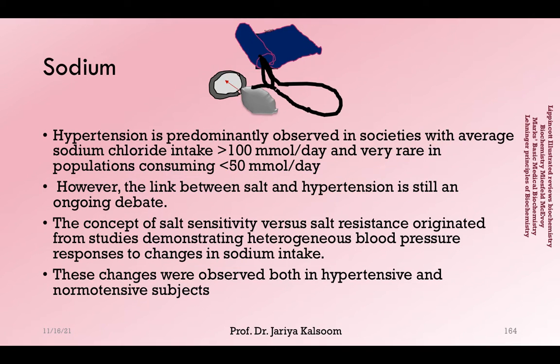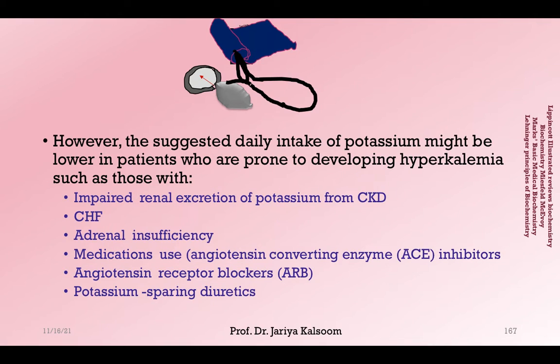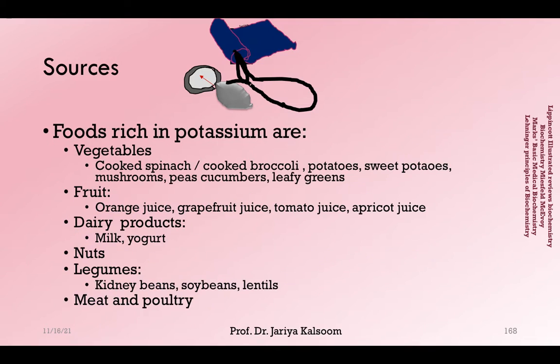Increased sodium ingestion is linked to increased risk for development of blood pressure, so a low sodium diet is recommended. The World Health Organization has supported an increase in potassium intake for hypertensive patients. But caution should be observed in patients who are at risk of developing hyperkalemia. So, potassium rich foods should be included in diets of hypertensive people.